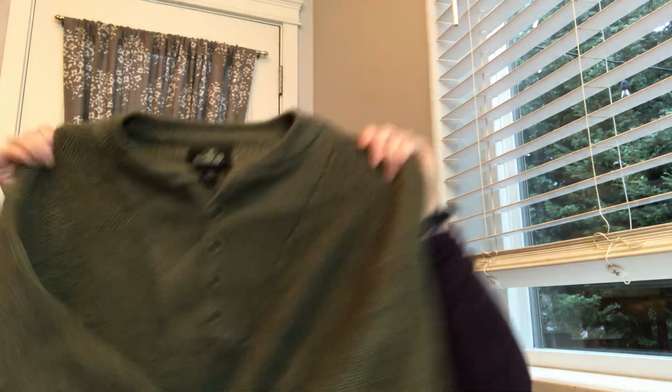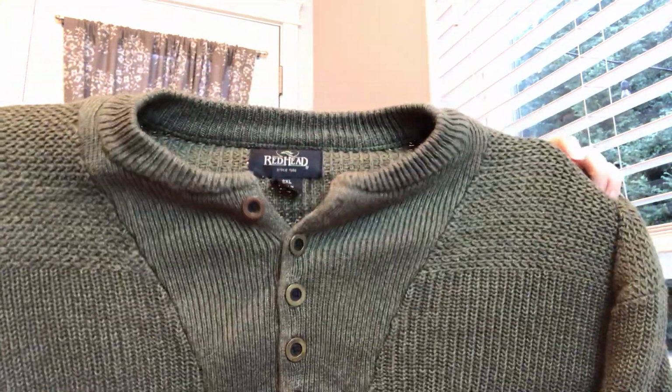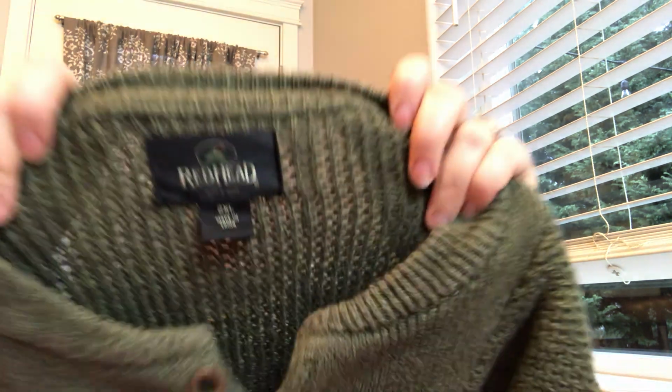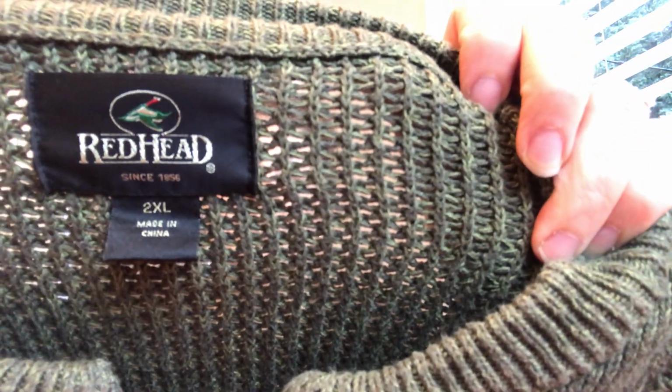This I picked up because of style, and then I checked comps later and decided it was good enough for me to pick up. So these men's Henley sweaters are just good all the time. I'd never heard of this brand Redhead before. It's a cotton knit, but it's a 2XL. I put it in my cart, checked comps later, and these sell for about 30 bucks average price, especially in the larger sizes. So this was a good find. Maybe not on every reseller's radar.